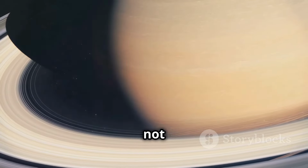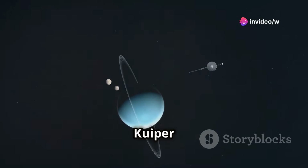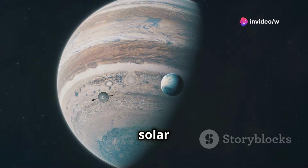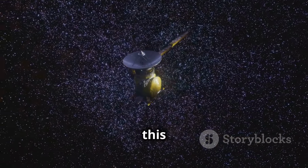Voyager 1's journey did not stop at Saturn. It continued to travel further into space. After passing the outer planets, it ventured into the Kuiper Belt. This region is filled with icy bodies and remnants from the solar system's formation. Voyager 1 sent back valuable data about this region.